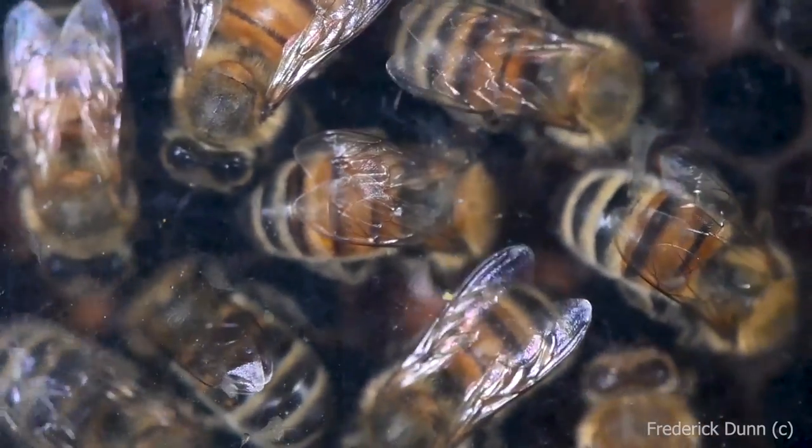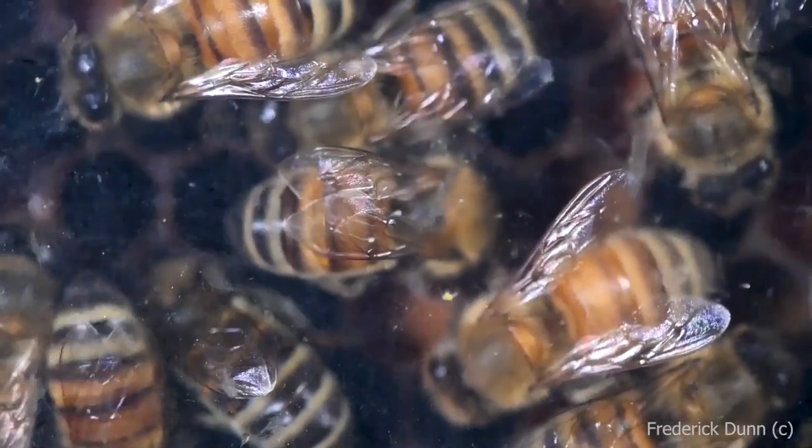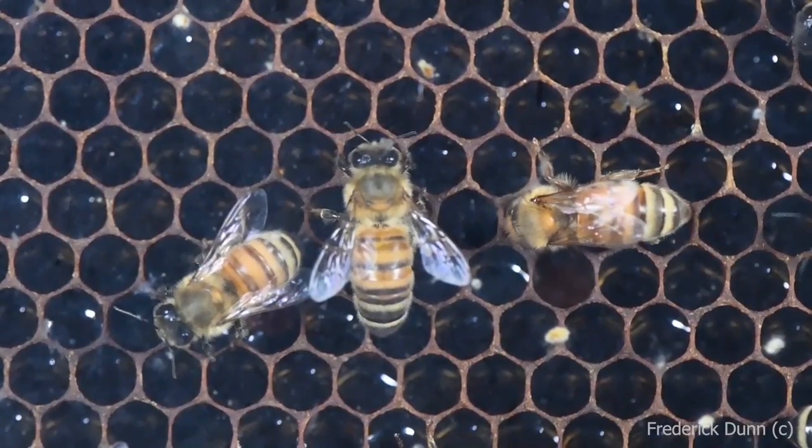Keep in mind, the foragers kick off the pollen from their hind legs into the cells, and then another nurse bee comes along and starts packing that pollen and mixing it with enzymes from her own glands.